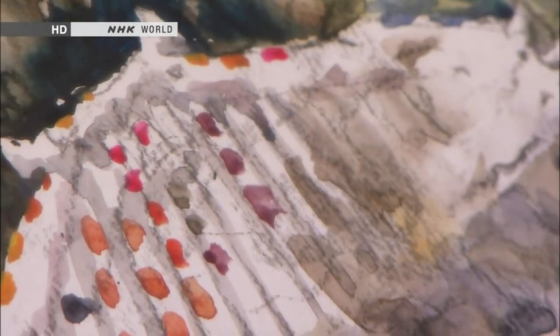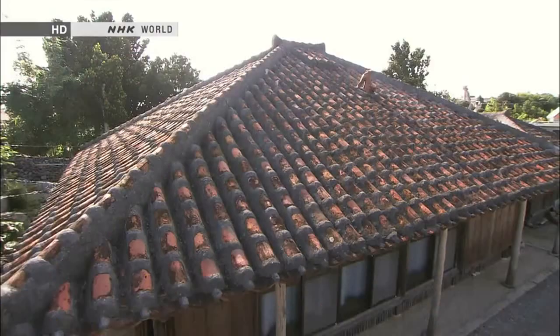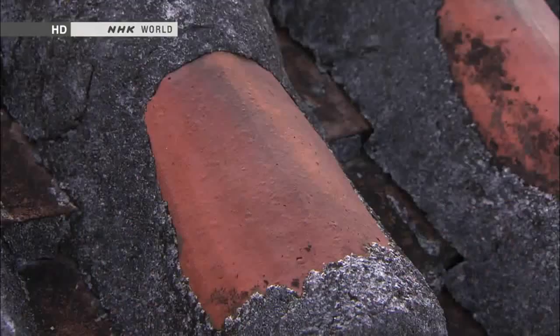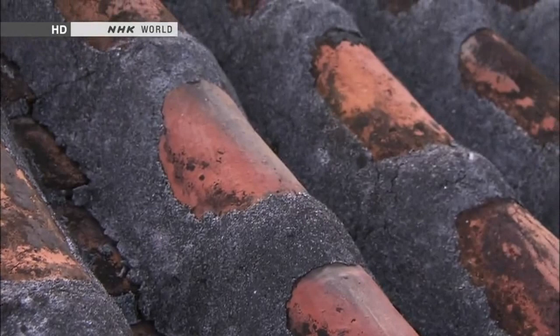Kinjo uses various colors to depict the red roof. A close look reveals that the color of the roof is actually very uneven. Some parts are red, some are even black. Okinawan tiles are unglazed, therefore rain seeps in, mold and moss grow on them to give off a unique aura.